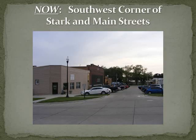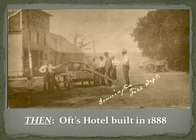Now if we look at the southwest corner, we see the Daycare and Learning Center. This building was built just after the 1913 fire. Originally, this was where Off's Hotel was located. In the early days, Bennington had a water cistern located right in the middle of the intersection. Here's the fire department testing their new hand pump.